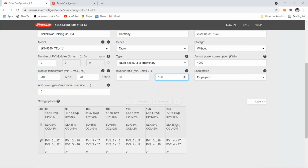The maximum inverter ratio we can get here, according to the string current, is 4 by 17 strings multiplied by 2. Meaning that inverter input 1, as in PV input 1, would contain 4 strings of 17 modules each, and then inverter input 2 will contain 4 strings of 17 modules each.